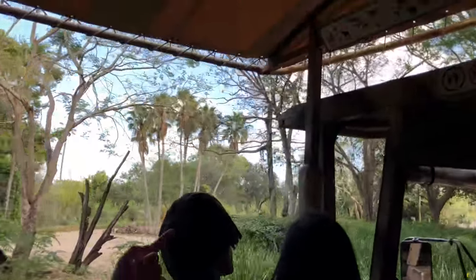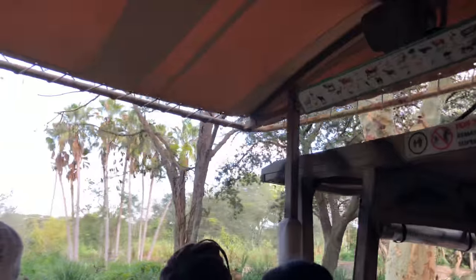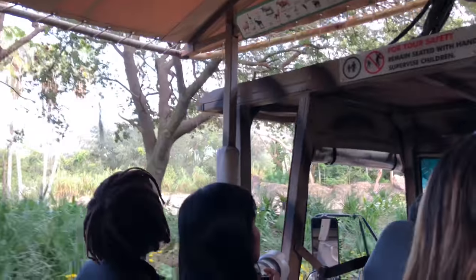Oh, look to your left. You can see some of the female elephants off in the distance there. We'll get a much closer look, don't worry. Now, a female herd is usually guided by a matriarch. The matriarch has the final say as to where the elephants have to go to eat, sleep, and more specifically, the safety and care of any of the baby elephants.